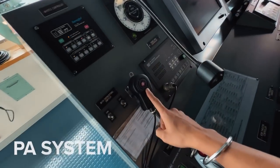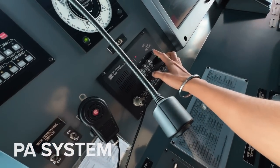I'm going to go out and try to give you all some cinematic shots. For now, we have to advance our clocks because Korea is operating at plus 9 and we were at plus 8 for the Chinese coast. This here is the PA, and I'm going to give an announcement now.